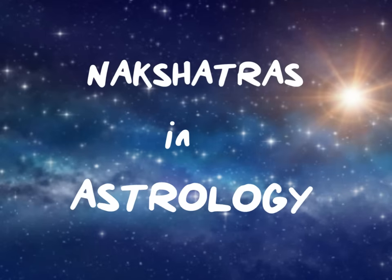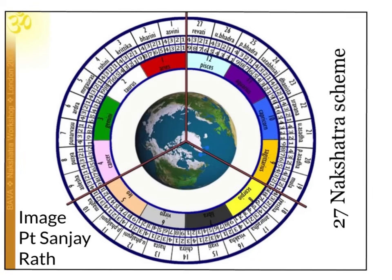Let me illustrate this for you. Here's an illustration, everybody, by Pandit Sanjay Rath of the 27 nakshatra scheme. It shows us perfectly how they map mathematically together with the rasis. On the outside are the 27 nakshatras, and every pada is mathematically and perfectly linked with the sidereal zodiac on the inside. And more importantly, there are actually 3 portions to the nakshatra scheme. Can you see 3 equal divisions that are occurring at each Gandanta break?